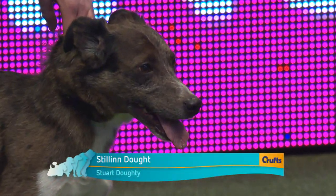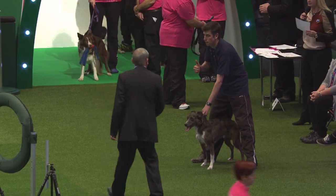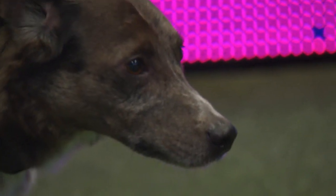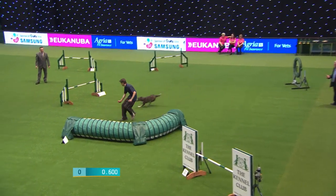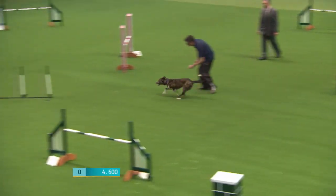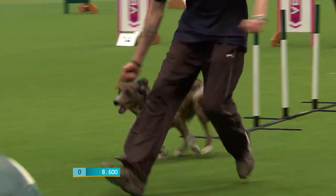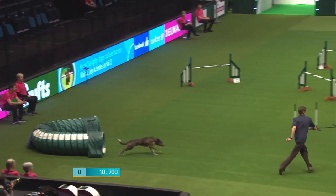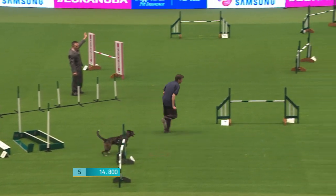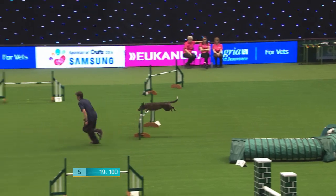Stuart Doughty from Redditch with Quinn, another 8-year-old working sheepdog. Registered name still in dote. Again, a dog that's not had many outings on the carpet at Crufts. You can see he's just skidding just a little bit, just having to get used to it. And again, that affected his takeoff there. Demolished the long jump, but it's 5 faults. He's got to keep going.